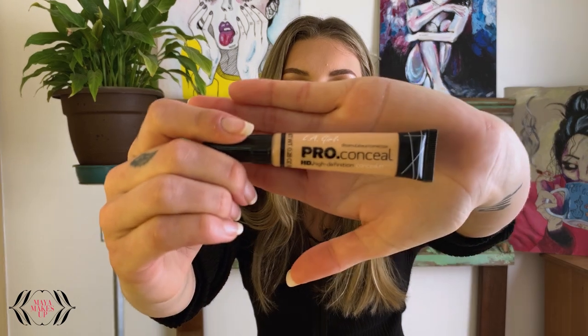Now the next product is a concealer. This is by LA Girl Cosmetics, and it's their Pro Conceal. I'm in the shade Natural, and this I put under my eyes and anywhere where I want to highlight my skin and also conceal at the same time. So usually in the T-zone and underneath your eyes.